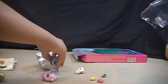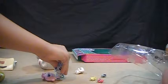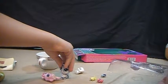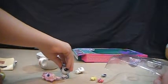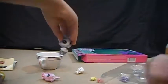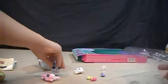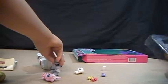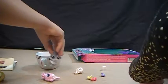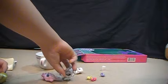I'm getting out the surprise one. Cool, but keep it in the surpriseness until the end. Yeah. I'm really eager. Oh, we can't. No, yes, we can. I won't see it, and you won't see it. Just keep it in this tiny little cup. It's just upside down here.